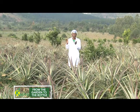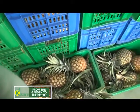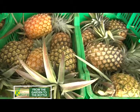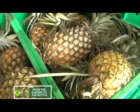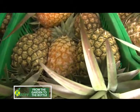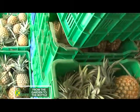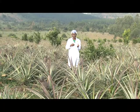So yes, there are off-peak seasons and also the peak seasons. During the seasons, the pineapples are very many. During the off-season, the yield is very low. But what you do is, during the peaks, when you harvest your pineapples, we take them to the processing unit and do juice extraction, and the extract is kept in the cold room and used when the yields are very low. That is when the season is off.